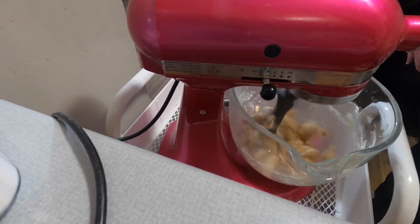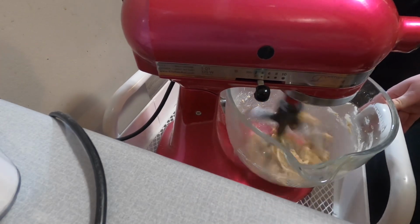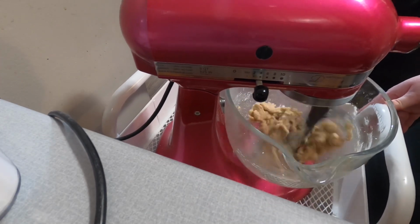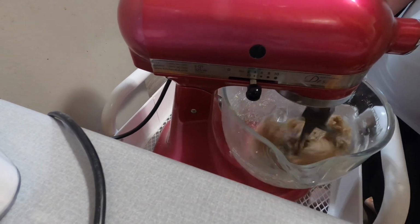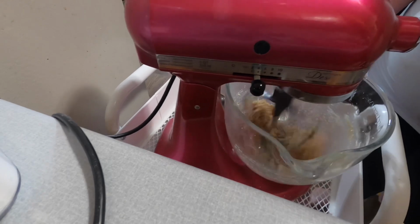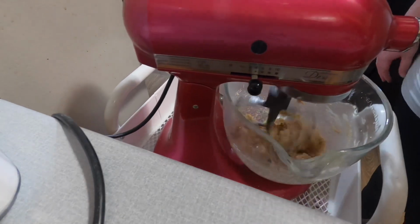So here we're creaming together butter, sugar, and brown sugar. Throughout the rest of this video, because of this angle, it's a little hard to see me add the honey and the rest of the vanilla and the other ingredients, but that's what I'll be doing as you watch here in a moment.